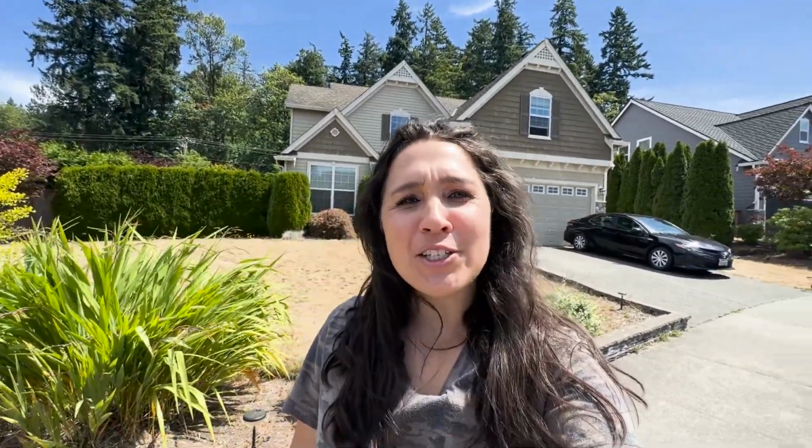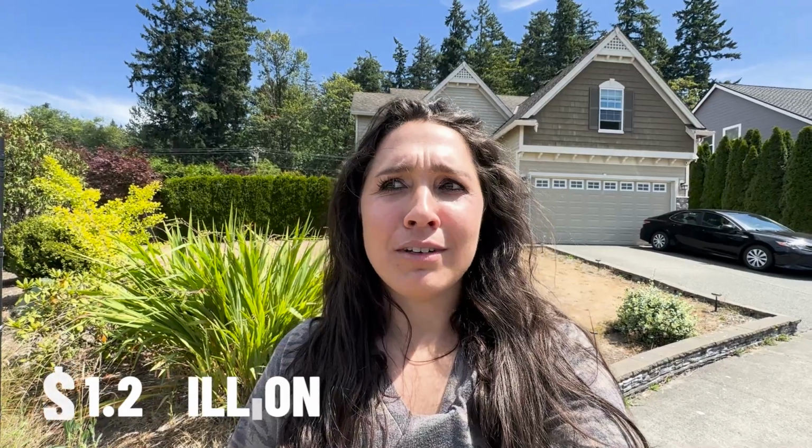Here we are at our second Renton home I wanted to show you. This home is also in the Issaquah School District, so points for that. This is going to be a slightly more expensive home, up at the $1.2 million range. This home I'm about to show you is amazing, okay?